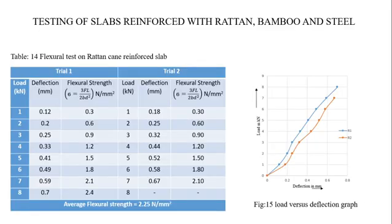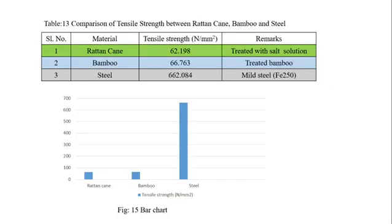So what we just saw are the physical property tests. After the physical property tests, based on them, we designed a mix, we did the mix designs, and we cast the slabs. After casting the slabs, we let them cure for 14 days, and then we tested.